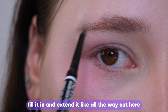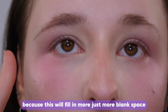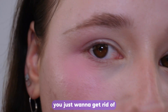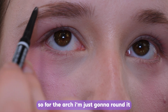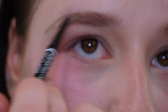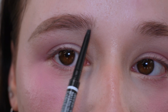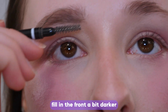Fill it in and extend it all the way out here, because this will fill in more blank space. You just want to get rid of as much blank space as possible. So for the arch, I'm just gonna round it. Like that. Just fill it in. Front. Fill in the front a bit darker.